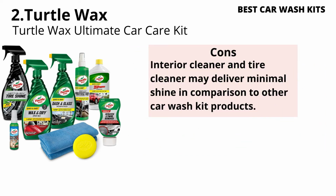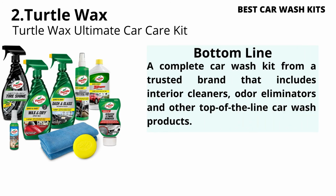Cons. Interior cleaner and tire cleaner may deliver minimal shine in comparison to other car wash kit products. Bottom line. A complete car wash kit from a trusted brand that includes interior cleaners, odor eliminators and other top-of-the-line car wash products.